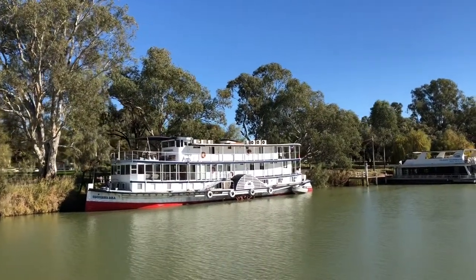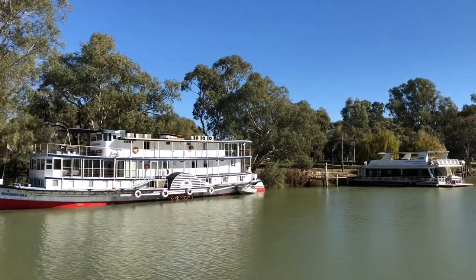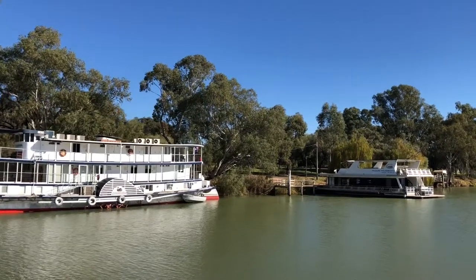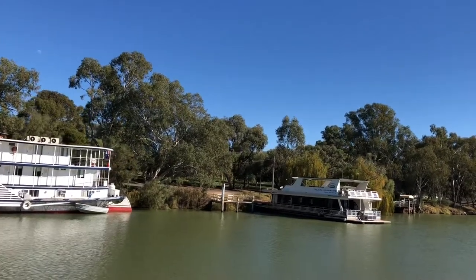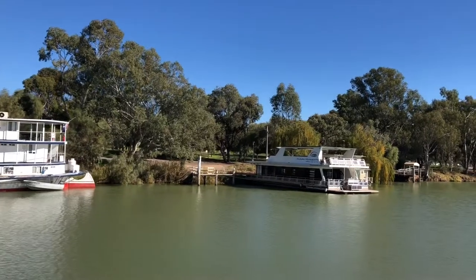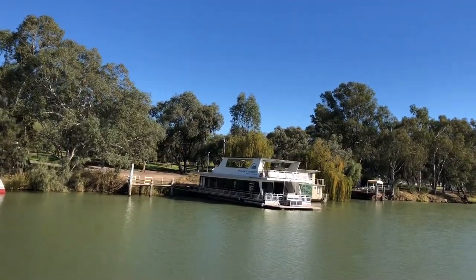Now, where we're cruising at this point in time is our normal water level that we receive all year round. This is known as our pool level. It is maintained by the weir coming up in front of us here for lock and weir number 11. You can see a rather large fence-like structure stretching out across the river. This is currently holding the water back. They are regulating water flows to maintain a water level for us all year round.